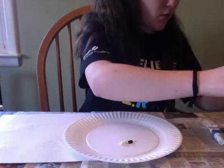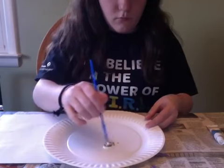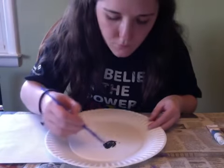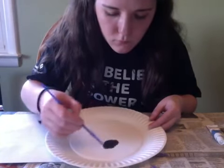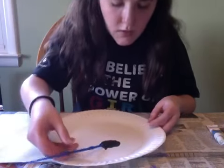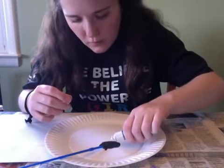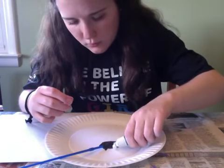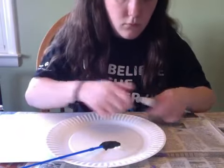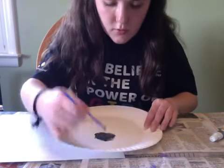And I'm going to wet my brush also before I start. All right. Let's combine our black and our white to make our gray. I'm going to add a little bit more white to lighten it up. There we go, that looks better already.